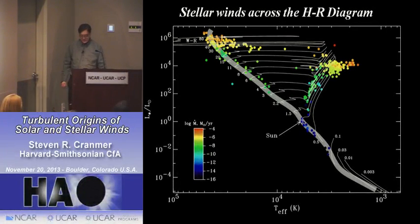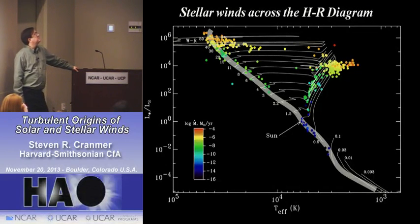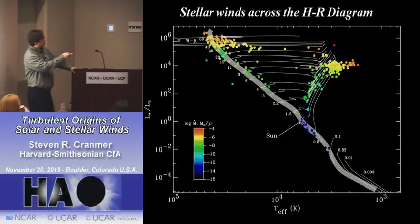Okay, if I can shift gears just a little bit, there's also been a whole bunch of different measurements of the mass loss rates of different stars across the Hertzsprung-Russell diagram. Remember from Astronomy 101, right? We've got luminosity going up, temperature increasing from right to left for weird historical reasons. The so-called main sequence of stars is the gray band there. And I've plotted in white the evolutionary tracks for stars that, once they're born on the main sequence, tend to evolve either to the right or up off of the main sequence to cooler and larger radii, from dwarf stars to giants and supergiants up in the upper right.